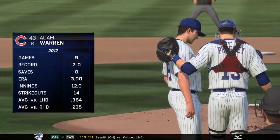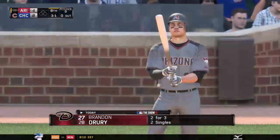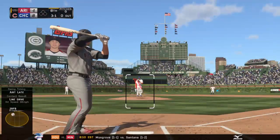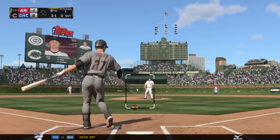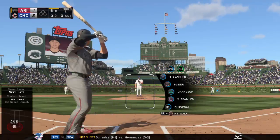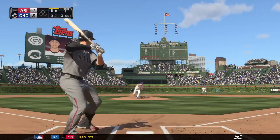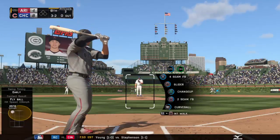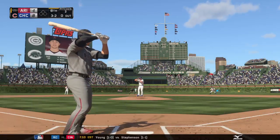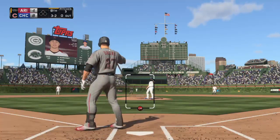Adam Warren will be summoned from the bullpen now as he'll take over to start inning number 8. Number 43. Leading off the inning, Brendan Drury. And they'll need him to get something going here. And the count will be full. Count is full. Here's the pitch. Neither guy willing to give in, and the at-bat will continue. Ready to deliver the full count pitch. Fights off another pitch and hits it foul right at the plate.